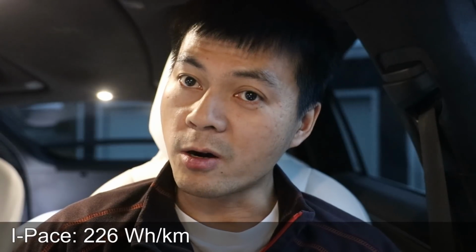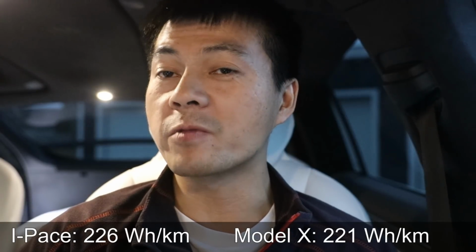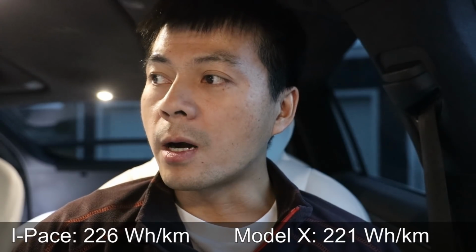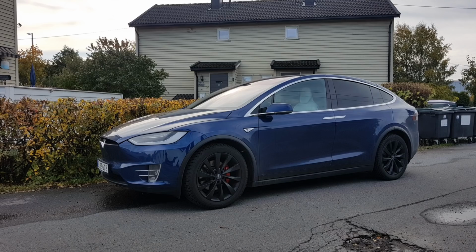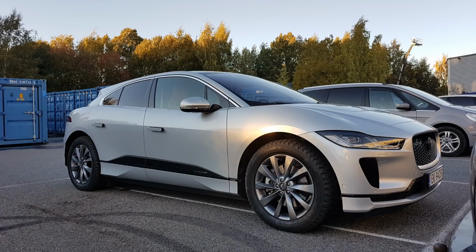So the I-Pace consumed 226. My car consumed 221. Only a 5 watt-hour per kilometer difference. Why is that? I thought it would be bigger. So I think the rolling resistance on my Nereus winter tires is worse than my summer tires, because in summer I use winter tires. They have amazing rolling resistance and also good noise, whereas the Nereus tires have poor rolling resistance. But the I-Pace also uses Nereus 19-inch, so it's still Nereus versus Nereus, very similar conditions here.